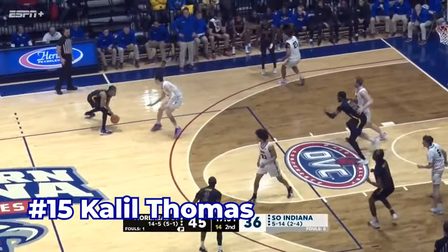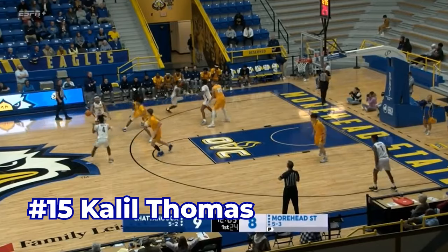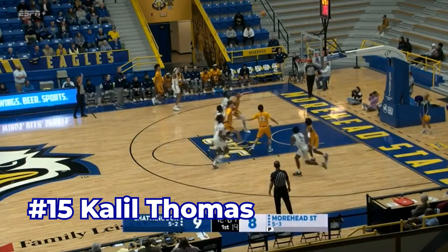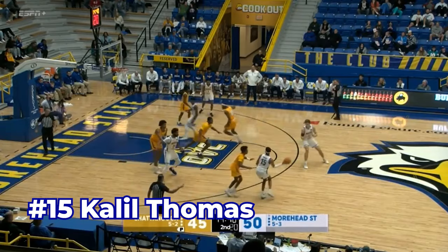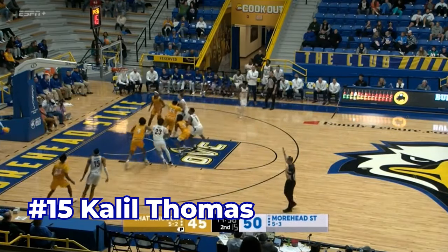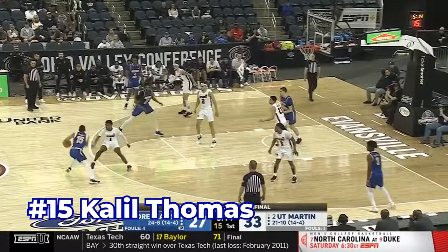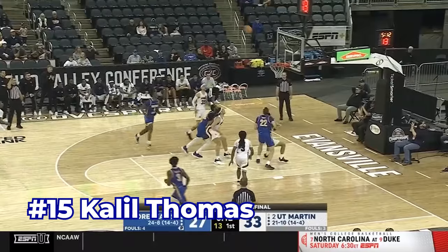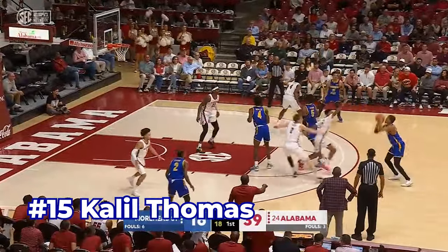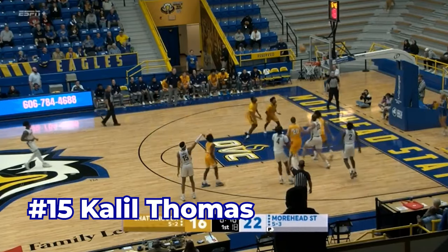So next, number 15, Khalil Thomas. He cannot, under any circumstances, be left wide open. He is 90 for 208 from three on the year, which is good for 43.3%. That is 65th in the country. And that is crazy high volume right there, too. He can shoot off movement. He can shoot off standstill. He can shoot off the dribble. You have to run him off the line. He is not that comfortable once he is inside the line. But he is so good, and Morehead State is so good at getting him shots on the perimeter, whether it be off of their sets or just in their motion, and he cannot be left open at all.